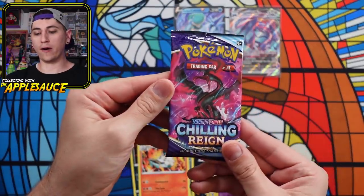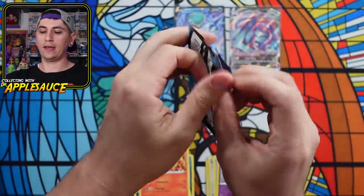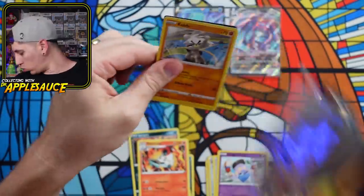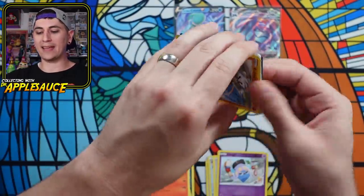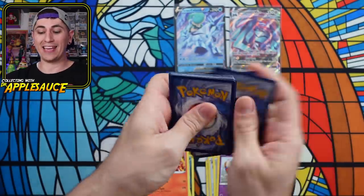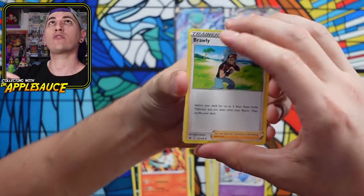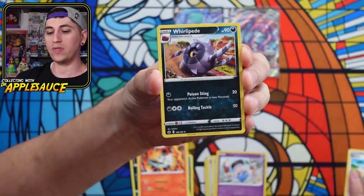All right, we got 2 Galarian Moltres packs coming up. Look at that, that looks really, really cool. All right, what can we pull? What is going to be our big secret rare hit? And can we get lucky enough and get 2? Like I said, I've seen a couple boxes get 2 secret rare alternate art hits. If we could do that, that'd be really cool.